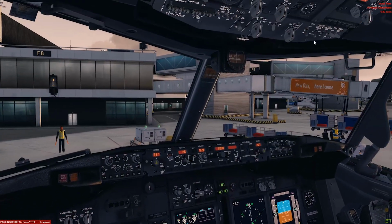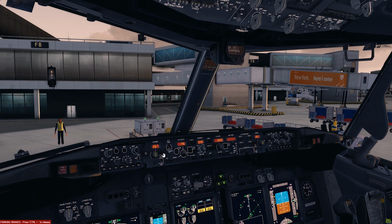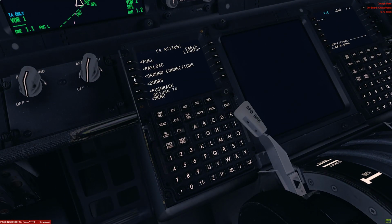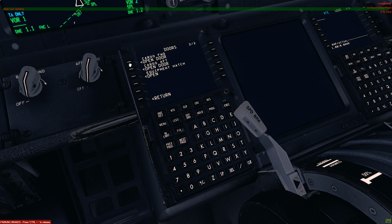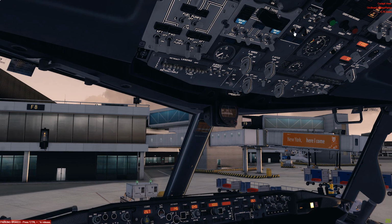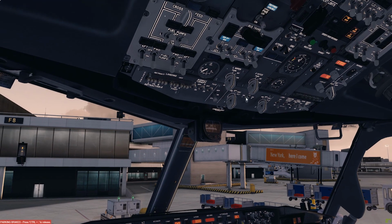So engines, anti-collision light. I'm gonna call for the jetway there. Ground connections, ground power, air conditioning, doors. Cabin crew, disarm slide, and cross check. So I'm gonna request the deboarding. Gonna go through the shutdown checklist for you guys.